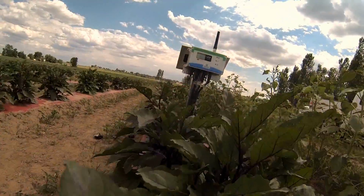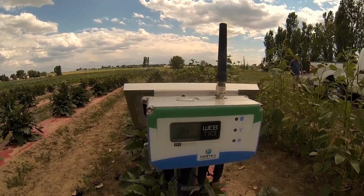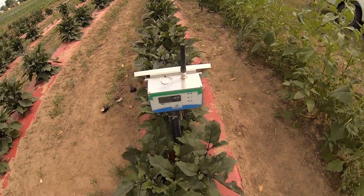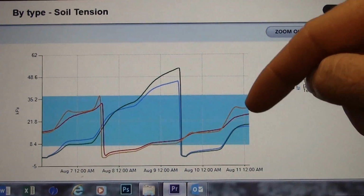And that's actually the thing that I like best about the Hortau system. You can see the information you need, and you can certainly drill down and get all the data you want, but it's set up in a way that's user friendly, so you don't have to sift through a ton of data. You can just look at the graph, and you can set the graphs up the way you want to see them, cutting out the information you don't want to see.